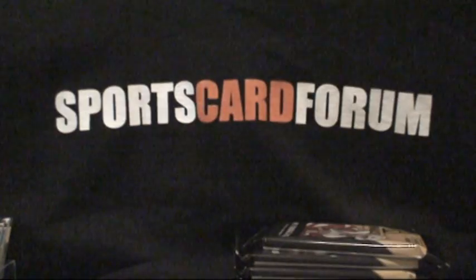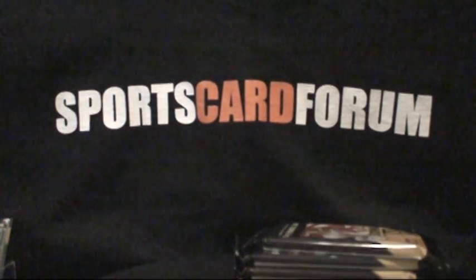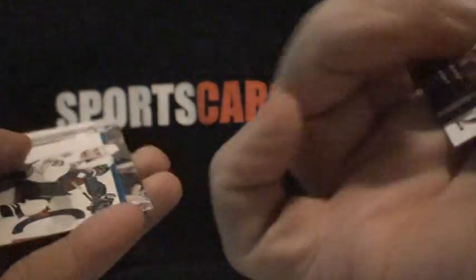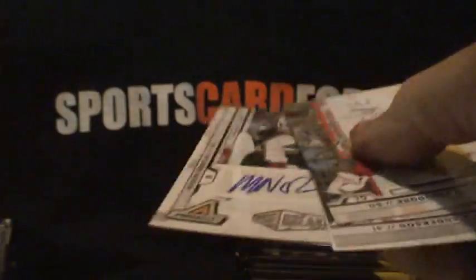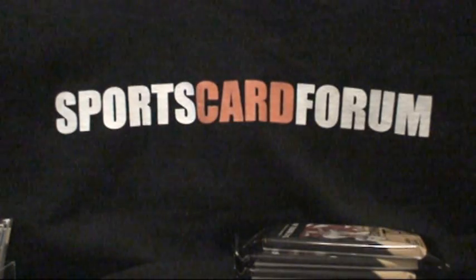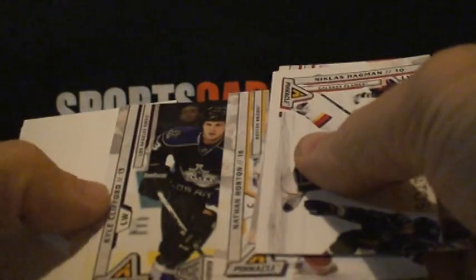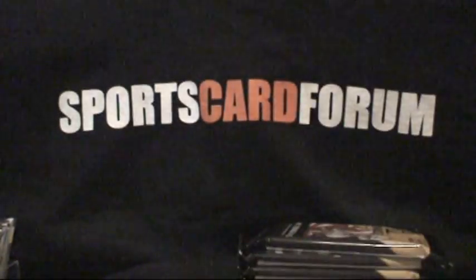Base. Base, the icebreaker auto. Not sure who it is. Maxim Noru. And that is numbered the 299. Base. And Kyle Clifford icebreaker. Set that right there. Decoys and of course all base after you get your one hit.